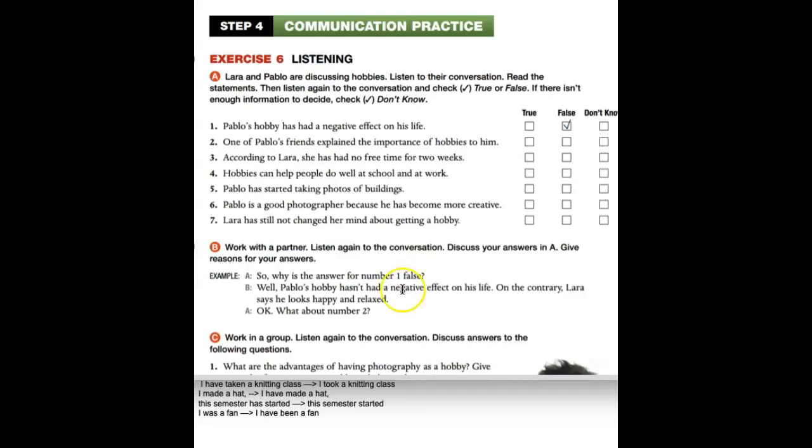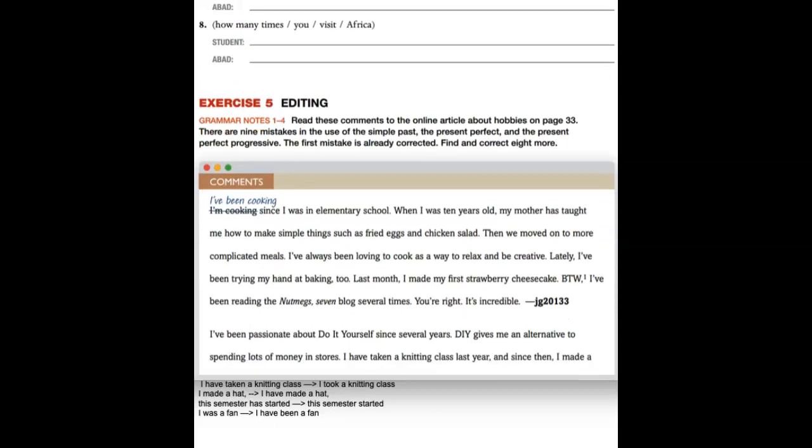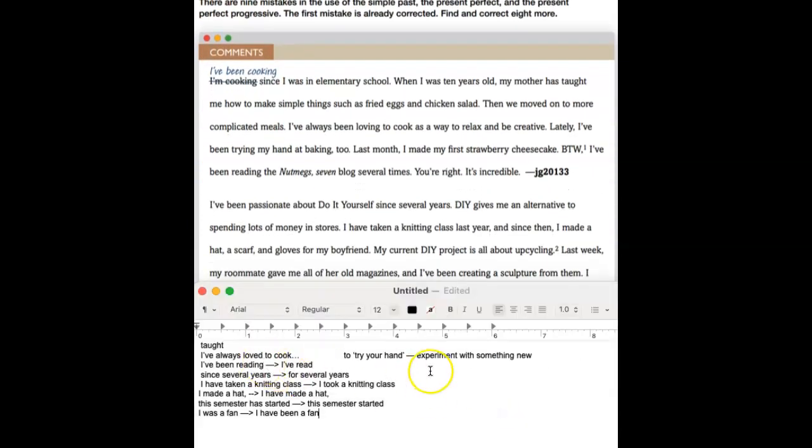All right, I think that's the end. Just checking the top of the next page. All right. So we needed to find and correct 8 more. How many did we find? 1, 2, I should have been numbering these. 1, 2, 3, 4, 5, 6, 7, 8. So we found all 8 of them.